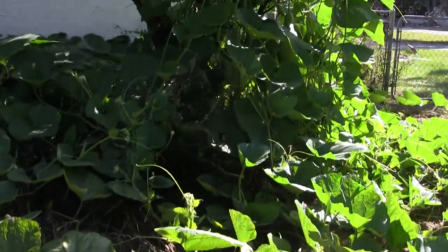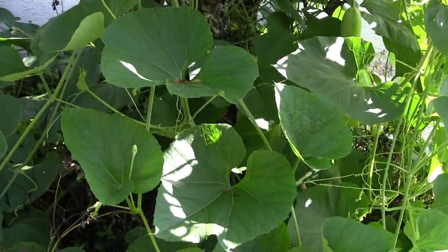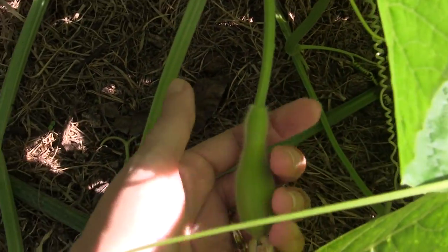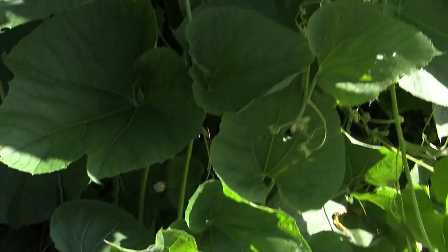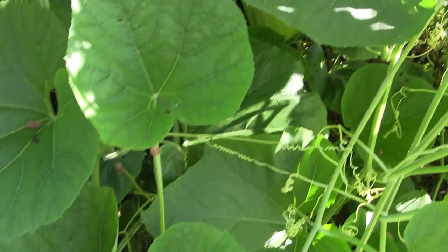Alright, now. Here are the big gourds that are growing. Oh, here's a baby gourd. Don't know if this was pollinated or not. This is how they start. They're so fuzzy. And they have a really nice peppery smell to them, which is nice.